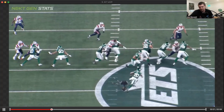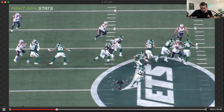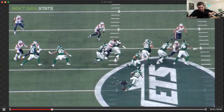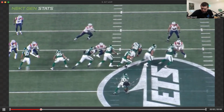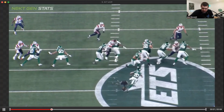Shoots the hands. Good job with the rip slash wipe. Knocks the hand off, which I don't even think matters, even if he got the hand on, even if he got on the shoulder, I still think he's going to blow this play up. So I'd like to see AVT adjust better on the fly here in terms of, oh shoot, he's penetrating. Let me scoop this out a little bit and get my hands on and get my hip in front of him.